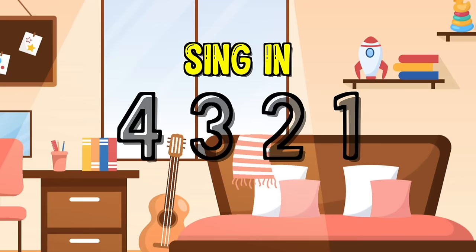Now what's the shape that's next to the number one? It's a rectangle. One rectangle. Now let's see if we can find a rectangle on our shape cube. Are those rectangles? They do have four sides, you're right. But they're not exactly the same shape. Let's keep looking.